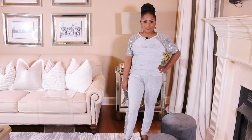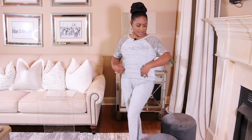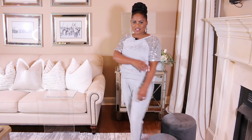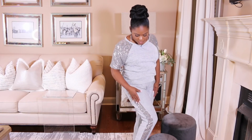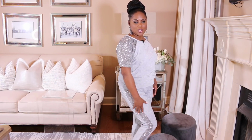Okay, so the first outfit is this gray tracksuit. It is super comfortable. I got it from TJ Maxx. It was $18 for the entire outfit. Pants were $10, shirt was $8. I love the bling down the side. It can be dressed up or dressed down easily. You can pair it with a pair of stilettos, or you can pair it with some tennis shoes or boots or something that you're more comfortable with, but definitely something you can wear out to lunch or something like that on Valentine's. So I love it.